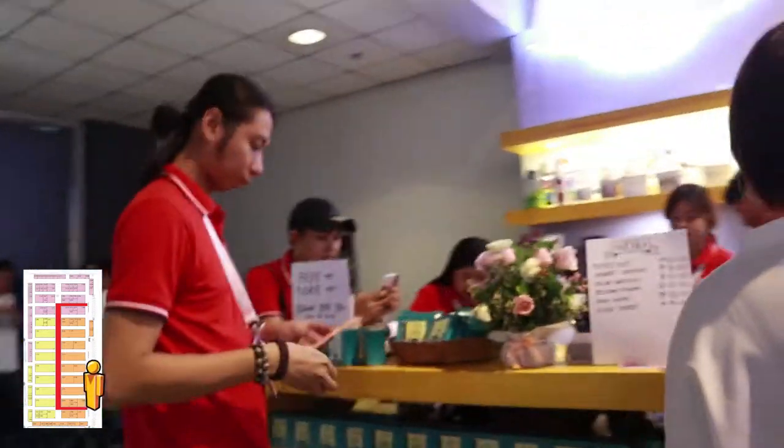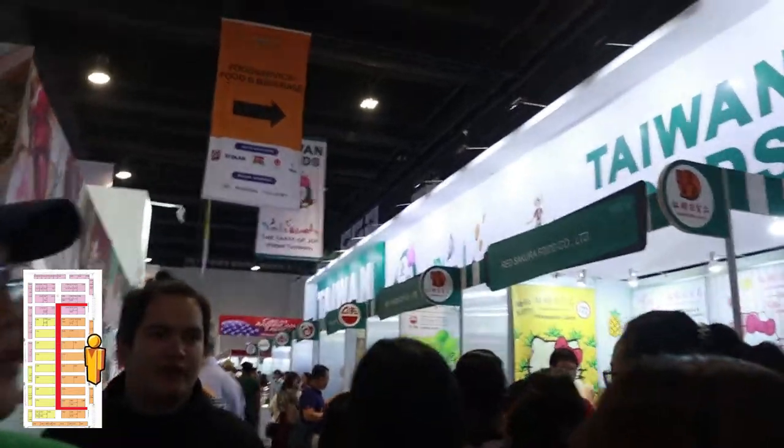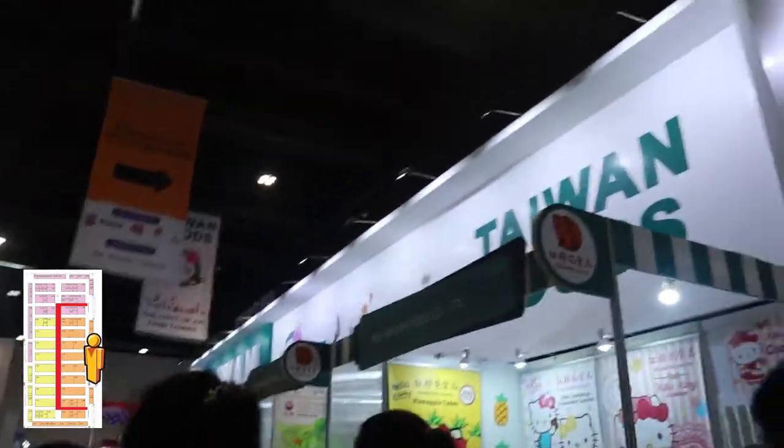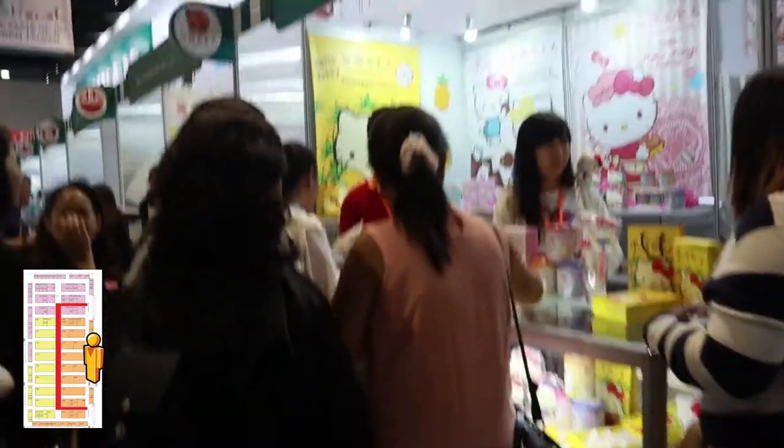everyone. By the way, we're going. That part was a little bit more mixed. Okay, but we'll go around the Taiwan group. Red Sakura, this is a pineapple cake. Specializing in pineapple cake in Hello Kitty, I suppose.